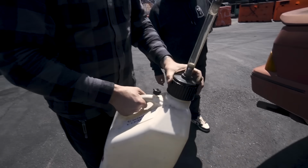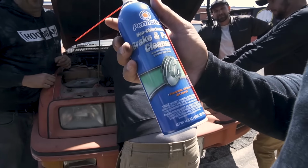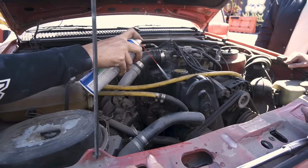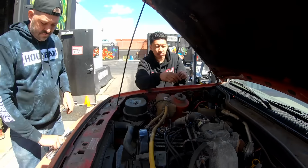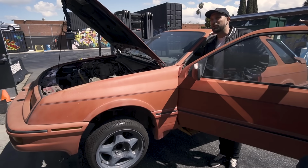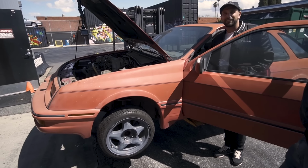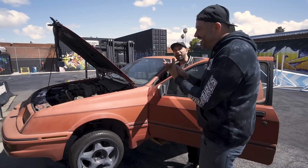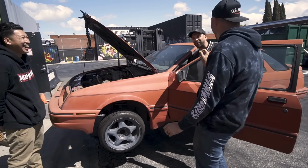She took like a gallon. Took a gallon? And then she's full. Permatex brake and parts cleaner. We ready? We're priming. I'm only gonna do it if Jameson gives me a thumbs up. Is this good to go? Yeah! Oh, can we review the amount of cranks needed to start this engine?